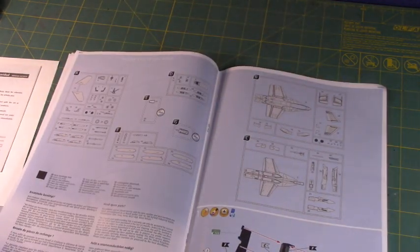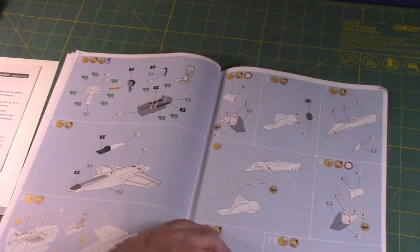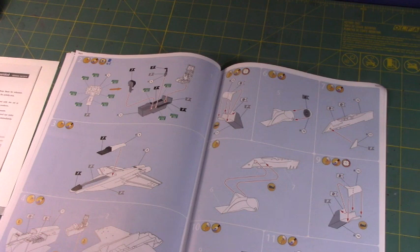And once that's done, then you move on to the next aircraft, and that's the Super Hornet. Wow, this is really nice. Look at that. Good detail of the cockpit, instrumentation, the assembly right there.